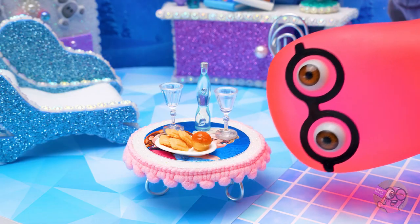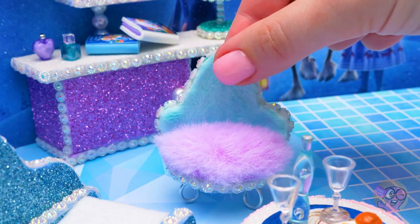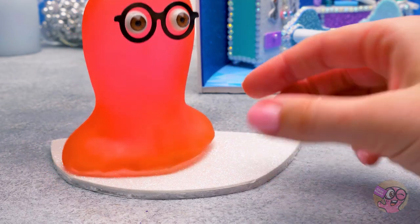Table, move! One more chair should fit in. The chair is coming. Bam! Aw, it looks awesome! So do you know what's missing here? The second floor! Oh, really? Then we should fix it right now.